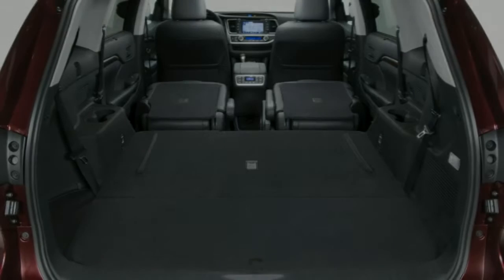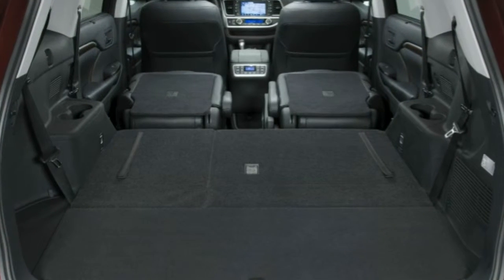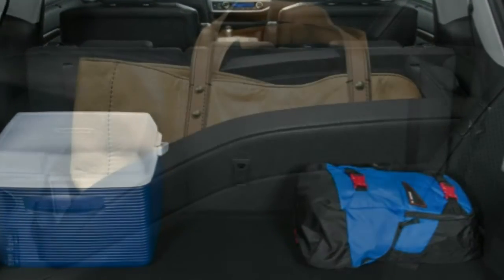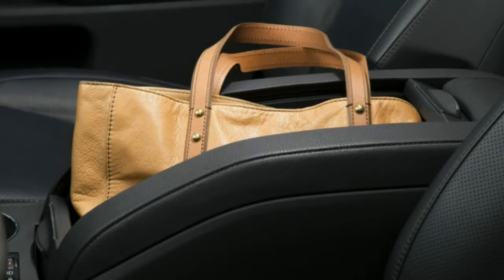Review, 2015 Toyota Highlander. What's new for 2015? The 2015 Toyota Highlander is essentially unchanged. Introduction. With so many people haulers out there, how do you know which one is right for you?